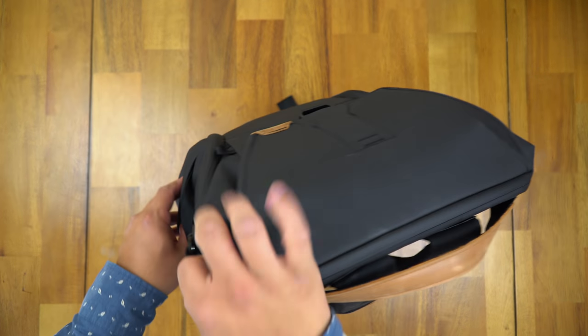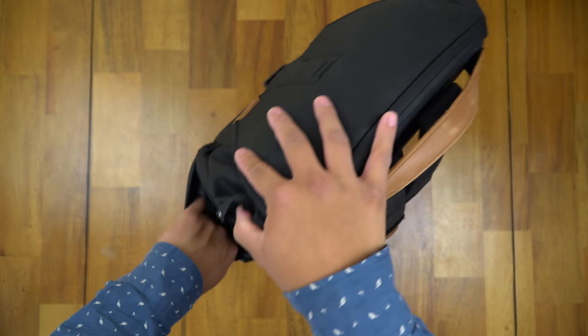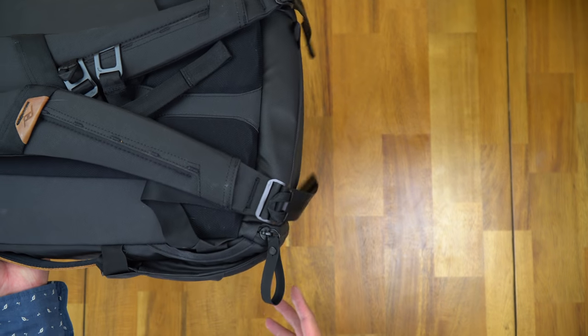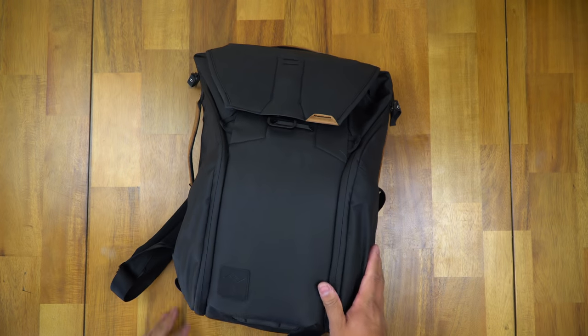Also, these pockets are big enough that you can put one or two legs of a tripod into here, and you can kind of attach or lash it to the side, or you can hang a tripod on the bottom and carry it that way. So really, really great bag.